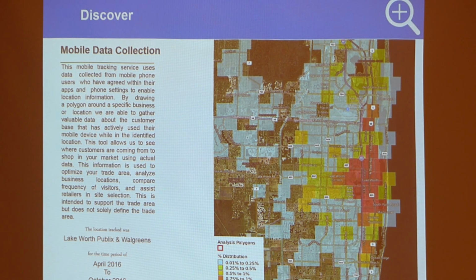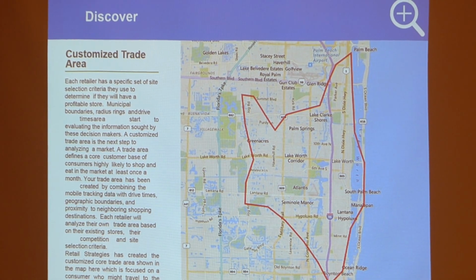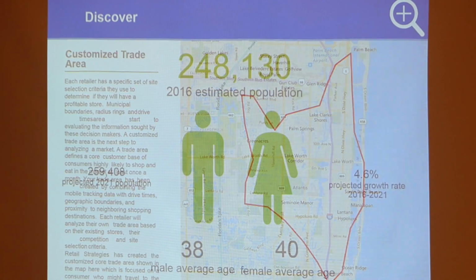So the data service knows where you live, and it allows us to draw an iteration of the custom trade area. What I'm going to go through for the next few slides is a trade area based off this heat map. So it is a heat map. You see the red is the higher density, orange, and when it goes to blue, it's the lower density. So this is the trade area based off the data collection. If you know anything about the Lake Worth market, this is a pretty ambitious trade area, but we can back it up with the mobile data collection.